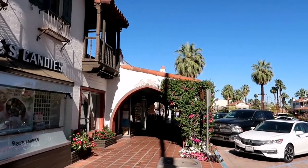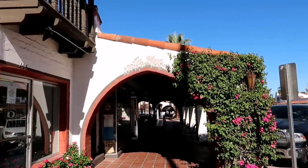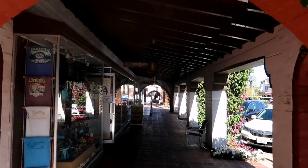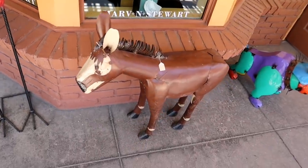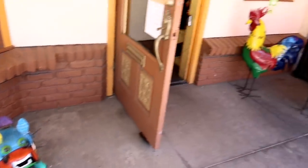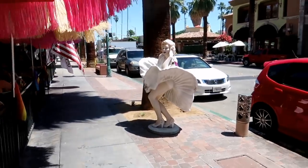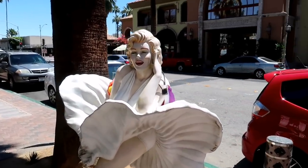Still trying to find that Marilyn Monroe. I'm telling you, it's supposed to be gigantic. I don't know how I could miss it. These are kind of cool, all made out of metal. Well, there's a Marilyn statue. It's not the one I'm looking for. The one I'm looking for is eons bigger, but there she is.